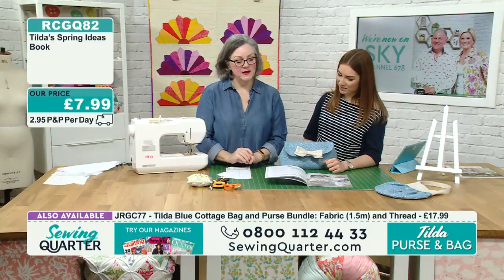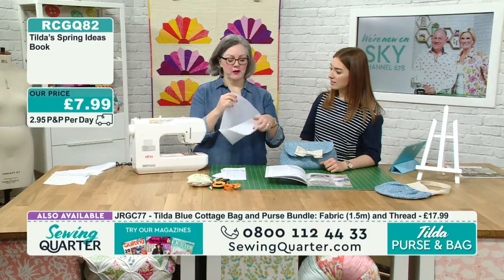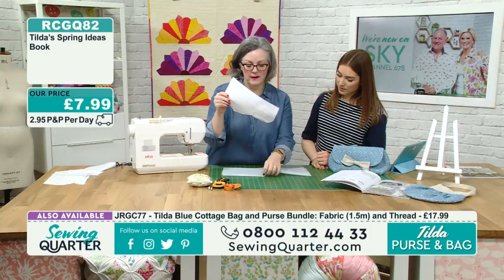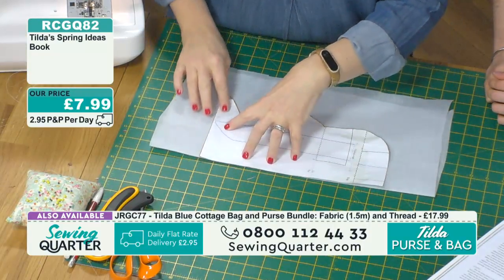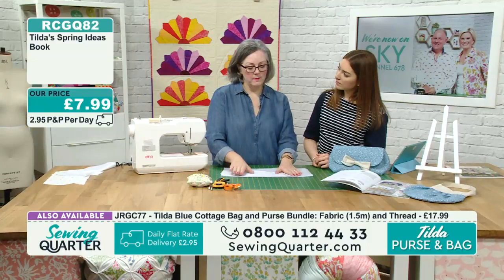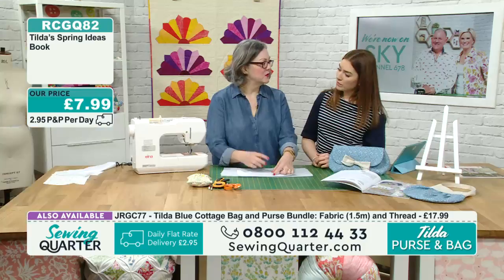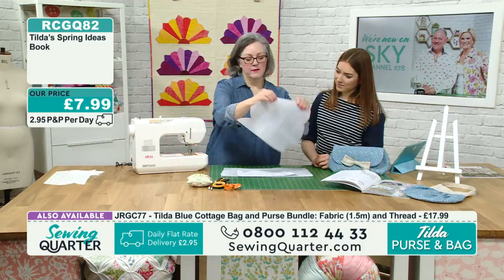So, first of all, you cut out two pieces of interfacing. I've already cut mine out because we'll make sure we get this done in time. So this is our lovely iron-on interfacing. You fold it in half, and you line your template up on the fold, and you draw all the way around, like that. And then it tells you in the book for your main body, which is the big bit, to add a seam allowance, whatever you like. I tend to do a centimetre, or you could do a quarter of an inch, whatever you want, on the outside. And then you cut it out, which looks like that.